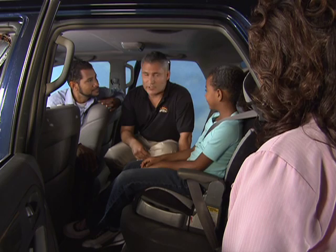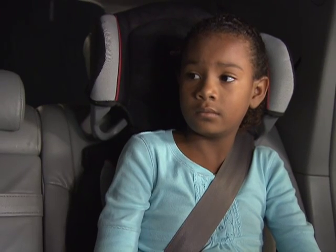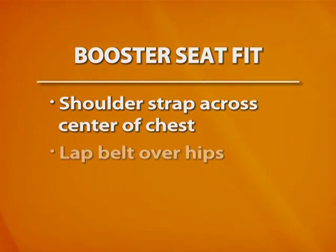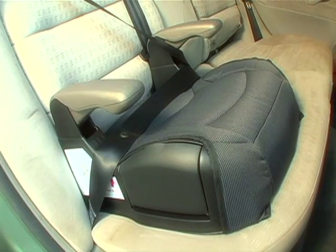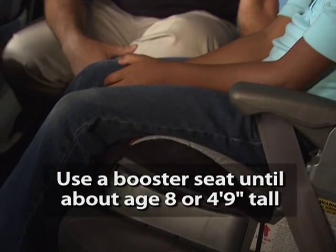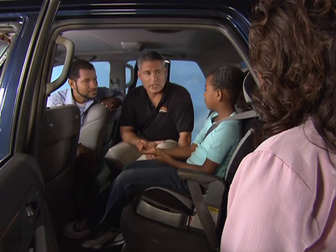Hey guys, great selection on this car seat. This booster seat gets your daughter up a little higher and correctly fits the belts over her body. The shoulder strap comes right down the center of her chest, the lap portion over her hips. It needs to be used with a lap-shoulder belt combination every single time. It comes in either a backless option or with the back. The particular seat requires that she sit in it till about 8 years old or 4'9" in height. Good selection, good job.